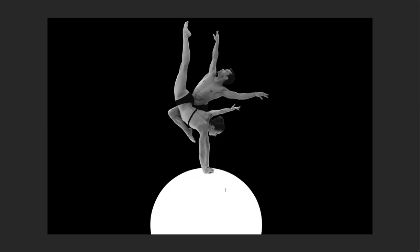And notice the light. Yes, we've got light in the ball, but notice the light on this edge of the dancer, on this edge of the dancer here. We've got light on that edge of the dancer. We don't have any light coming from over here that's giving us a necessary edge, but we do have beautiful fill light. So we do have a perfectly exposed image of the dancers on the globe. I love it.